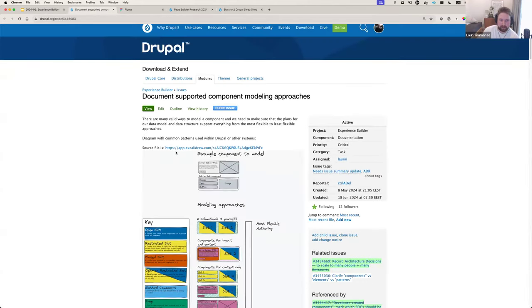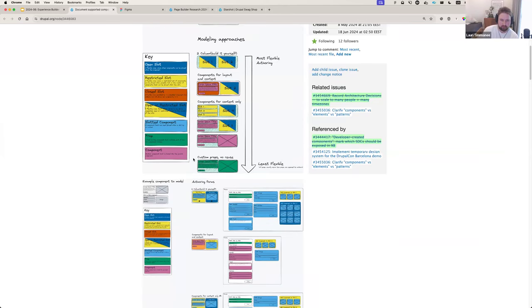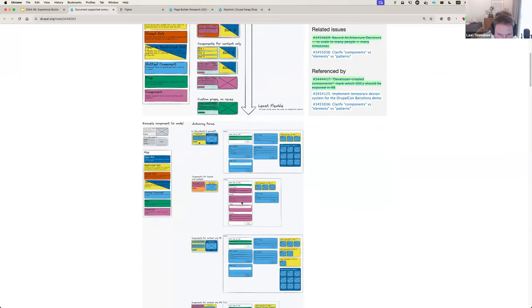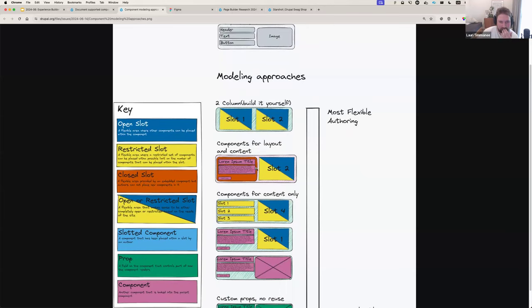Then there's a Drupal.org issue for defining how people would want to combine different components into components that the content creator is then able to use within the form. So for example, we are talking about things like slots versus props, or whether the props should be managed by the parent component or the child component. An example of that would be, let's say, what do we have here as an example? Maybe I need to open this so that we can see it a little bit better.